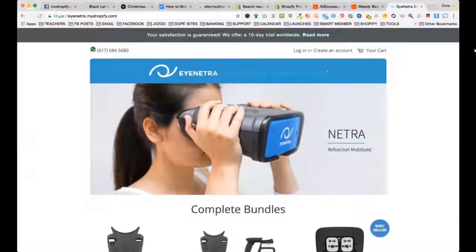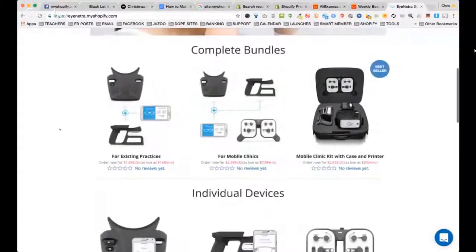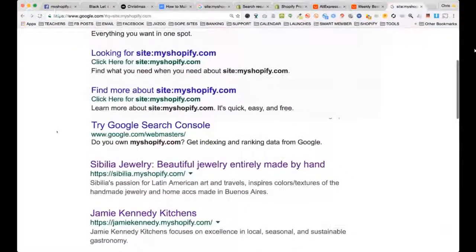Netra, whatever store, vision testing. So they have these devices. These people have their own stuff. Now, again, if you have your own products, you could do it like this. But what's cool is you don't even have to have your own products. Okay, so you see what I'm saying?